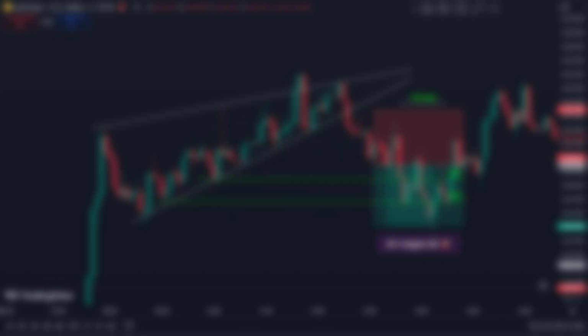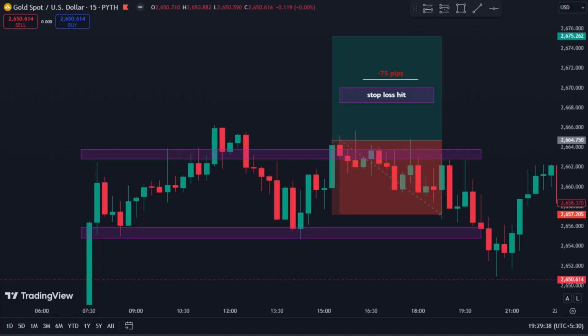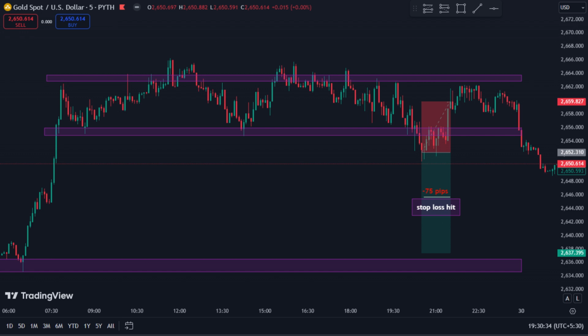Finally, let's go over the fourth and fifth trades. In these two trades, the market took the entry and immediately hit the stop-loss level. The first trade was triggered when the price broke through the resistance zone, but it quickly reversed and hit my stop-loss. After some time, the market gave a breakout at the support zone, and I entered again, but the same thing happened. Price reversed and hit the stop-loss.